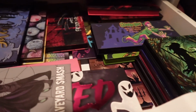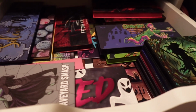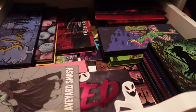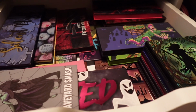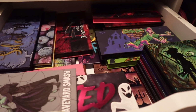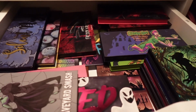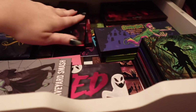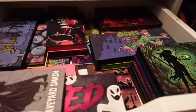Now, I did not pick up the Friday the 13th palette last year just because I felt like I had that color story, and I'm not a Friday the 13th fan. I find the movies to be a little campy and ridiculous. I love campy, don't get me wrong, but I just don't enjoy them as much as everybody else. But I have heard that palette is incredible, so I may pick it up this year.